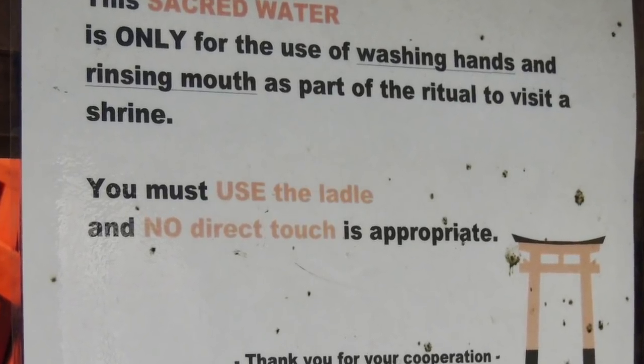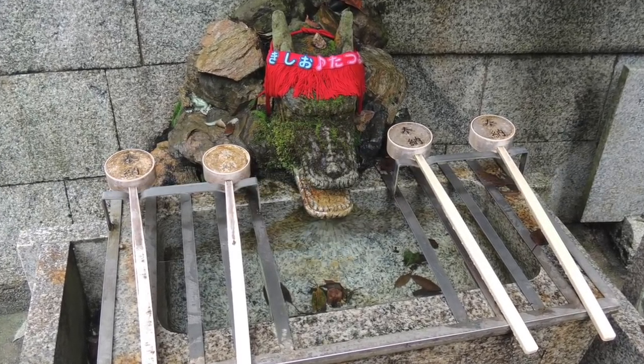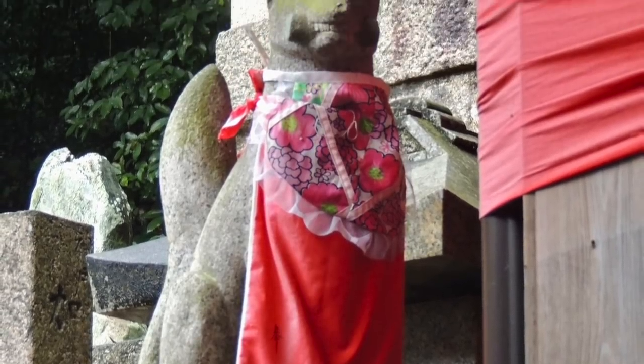Oh, you had to make sure you didn't use the water for anything else other than ritual. Here's a little water ladle they had. And here's another fox with a bib. I can never figure this guy out.